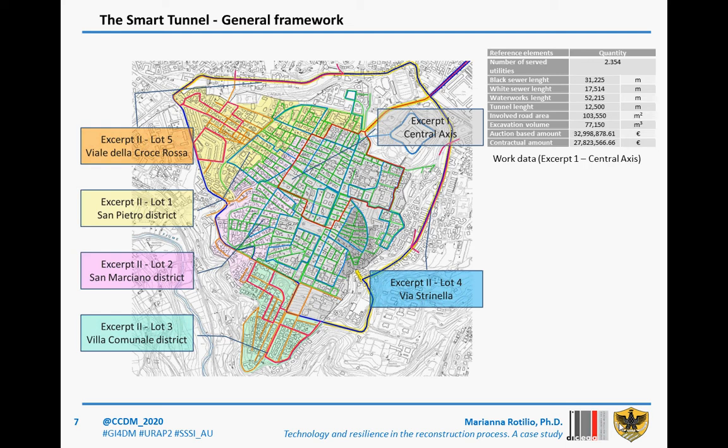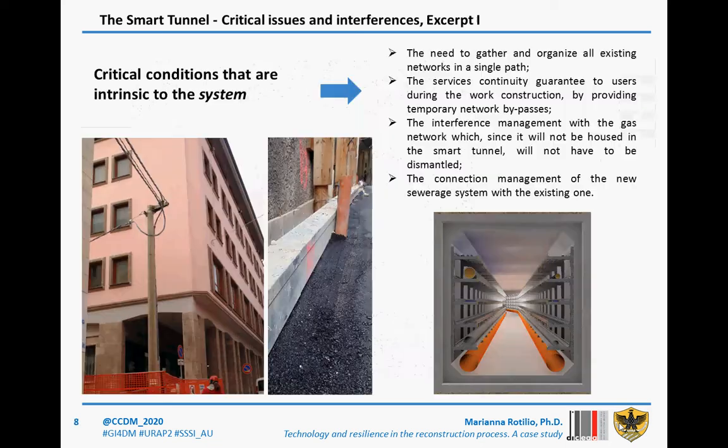These three neighborhoods were built in the 20th century and act as a crown of the historical center of L'Aquila. Going on, lots 4 and 5 are represented by two important urban streets, Via Strinella and Via della Croce Rossa, respectively, which cross populous urban districts. In the second excerpt, the works of Lot 2 San Marciano have been started while the administrative preliminary procedure is being completed for the other four.